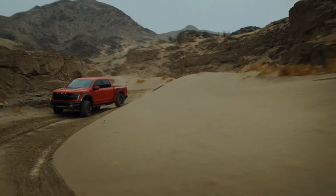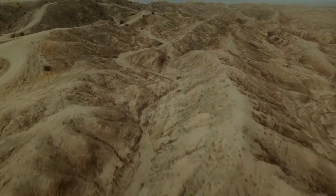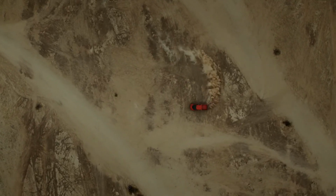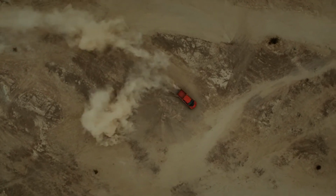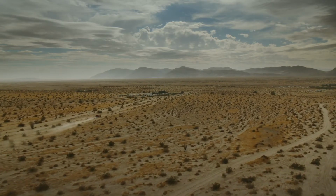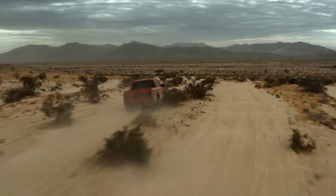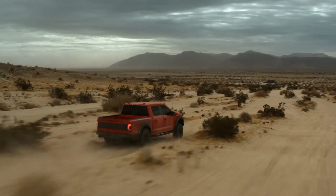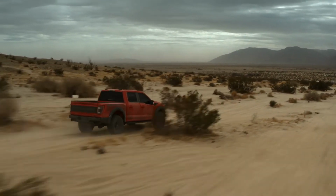From the engine, torque is routed through a 10-speed automatic transmission and a 2-speed transfer case to a standard electronic locking rear differential and an optional Torsen limited-slip front differential. Other functional notes, the Raptor's tow rating has increased to 8,200 pounds, and the exhaust is an equal-length unit with active valves for enhanced auditory delights during sassy romps through the desert.